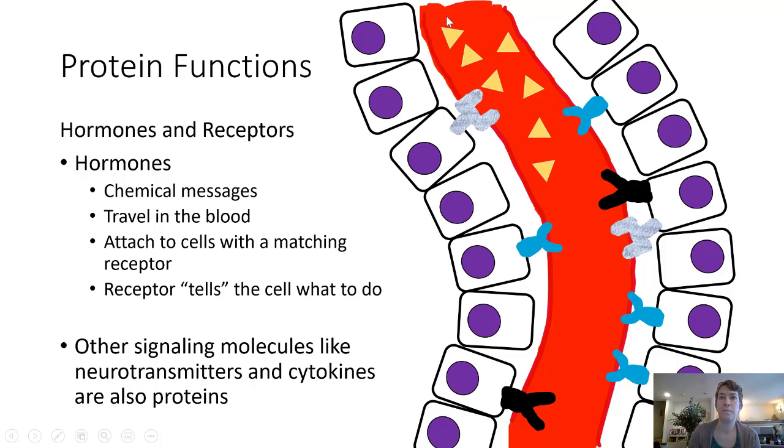So in this picture, a red blood vessel here is traveling between two layers of cells, and the purple circles are the nuclei of those cells. Some of the cells have receptors on the outside, so that would be these little sort of Y-shaped or circular-edged or square-edged proteins right here. Those would all be receptors.